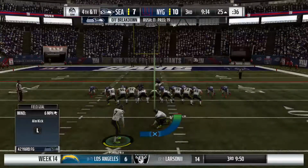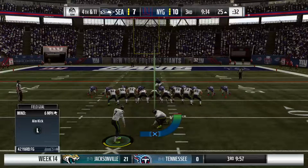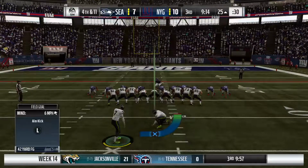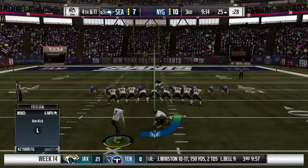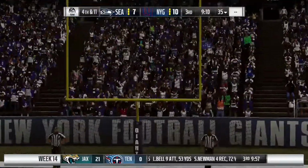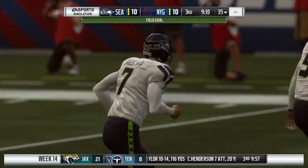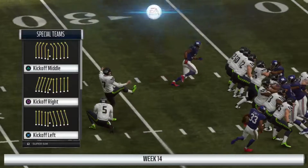So out comes a field goal team now for the second time here today. This from 42 yards out. And Hauschka's kick is good. And that will knot us up at 10. So he missed that field goal earlier, but he says not this time. Able to knock it through, give his guys 3.